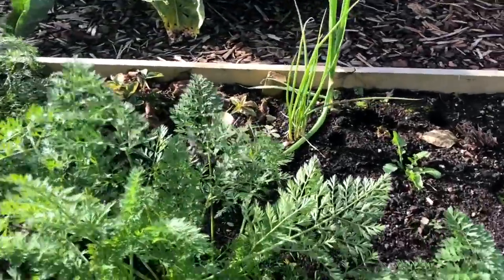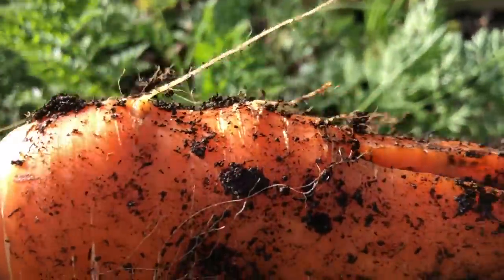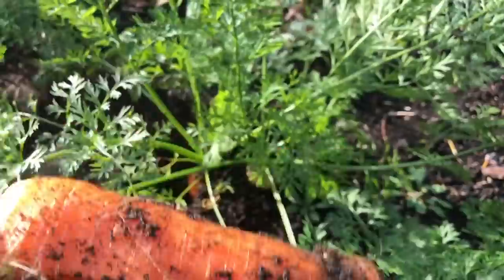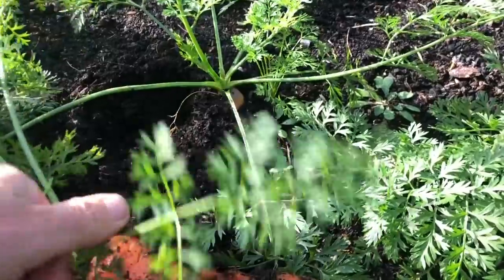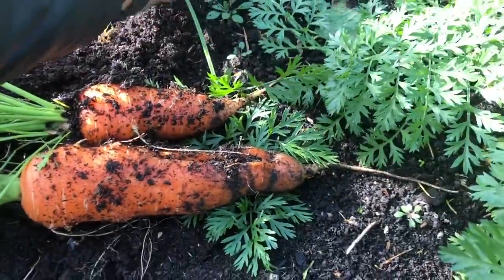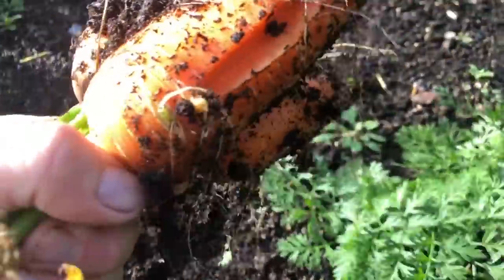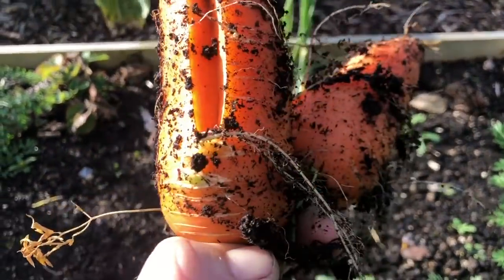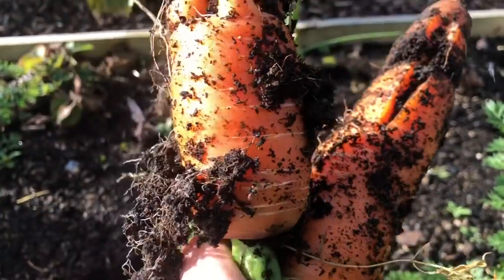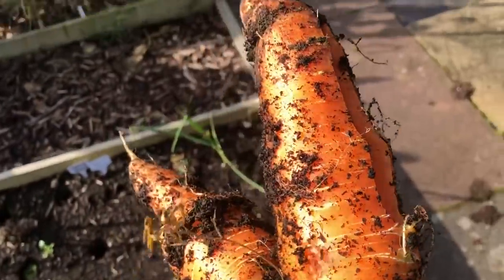And these really need to be harvested now. I'll just take a couple out, see what they look like. This is the trouble. They're all a bit big. We've just got too many carrots really, and we've just got a lot of them splitting. We just can't pick them quickly enough, and they're just not good enough to store. So you know, there's only so many carrots you can eat fresh really. Got to manage my carrot timings a bit better next year.